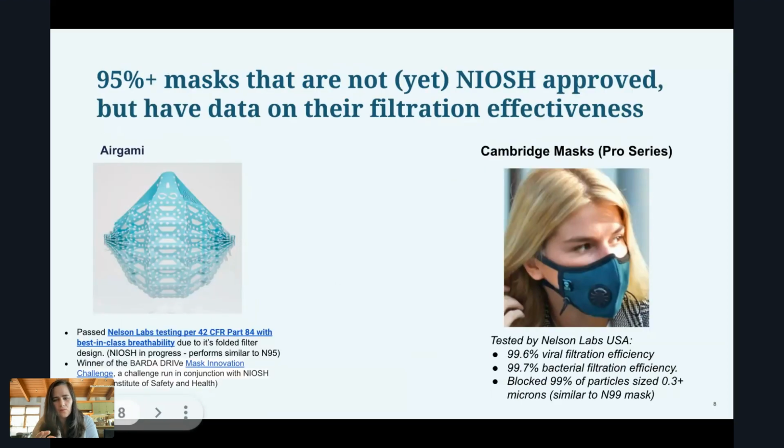There are some N95 roughly equivalent masks. They're not yet NIOSH approved, but they have data on their filtration effectiveness. And some of them are actually going through the process of NIOSH certification currently. They just haven't obtained it yet. So the one on the left is called Ergomi. It's kind of a pun on the fact that they use a folded filter design. This folded filter design improves the breathability. Because there's a lot more surface area contacting the air that you breathe out, it doesn't tend to impede airflow when you exhale as much as some of the other masks. So it can be a bit more comfortable if you tend to feel suffocated by masks. This one did pass lab testing with Nelson Labs, which is another very large and pretty well accredited testing lab in the US for masks.